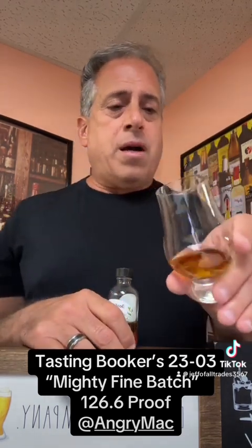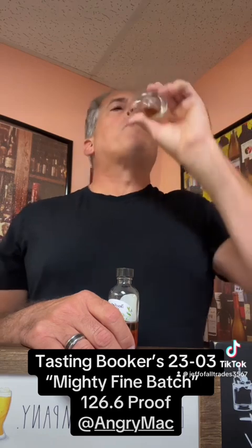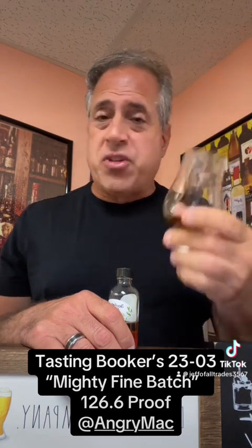I can definitely say, after having this and the Little Book, I am going to definitely be exploring more Booker's expressions. I've never had that. That is the one element of the Jim Beam line that I have not approached. I've had, I think, pretty much all the other lines of their small batch and everything else, but this I have not. This is my first Booker's. I really like this. I mean, this is really super. I gotta take one more taste. This is absolutely delicious.